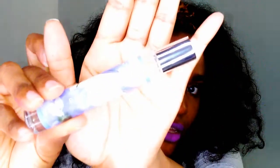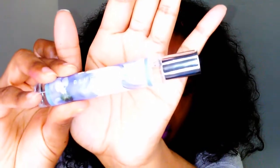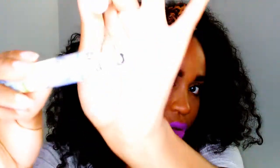I thought I was going to get the full size, but then I was like, let's try it out and see, because the rollerballs are really pretty, actually. This packaging is very simple, very cute. Very pretty. So Bluebell, silver top, and then of course screw that off and rollerball. And I'm gonna put it on the other side. So this one, ooh, smells so good. So let me tell you about this one.